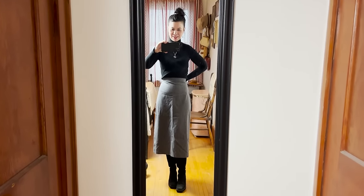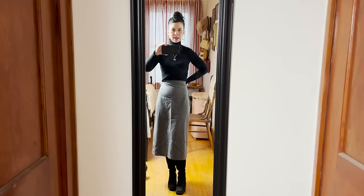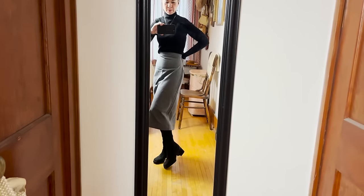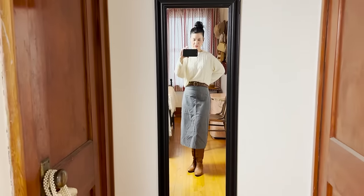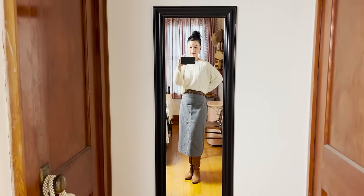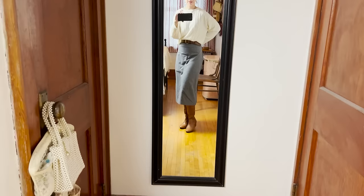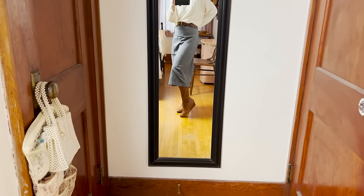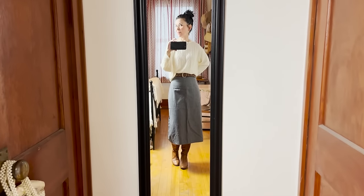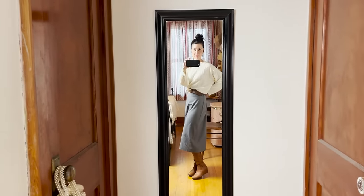So my next outfit is the long gray wool skirt. I paired it with the black turtleneck and the necklace, and added the black suede boots. So I've got the same long wool gray skirt, and I paired it with a cream colored vintage sweater and some vintage camel colored boots and matching belt, and changed up my earrings and necklace, and it's a completely different look.